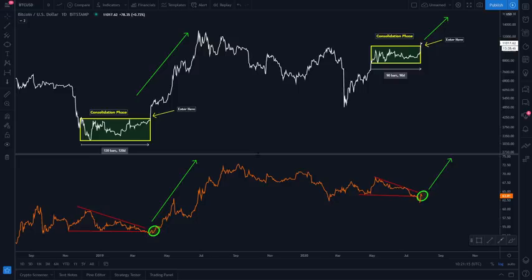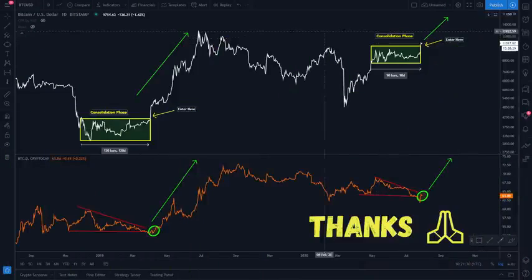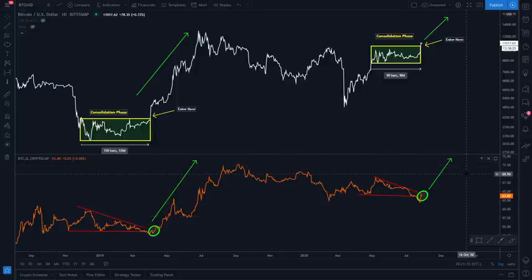So guys, now if you look at this price structure here, this is a very interesting idea. Above here, this is a normal Bitcoin chart in a daily time frame, and below here, this is the Bitcoin dominance. So what we are going to do today is combine the price action of Bitcoin and the Bitcoin dominance to see if there is any possibility for price to break out to the upside.